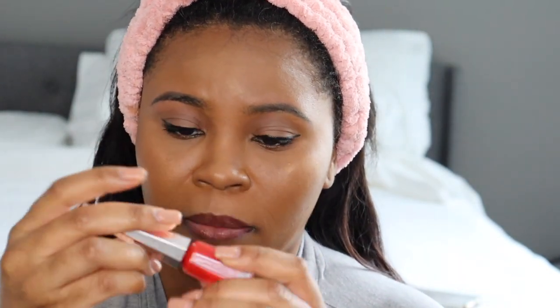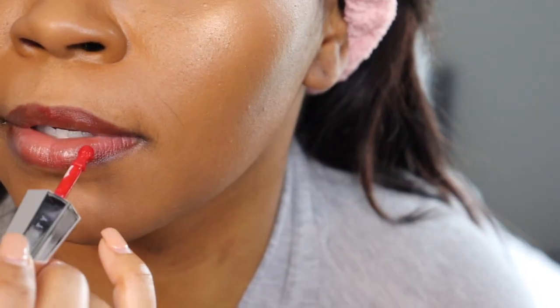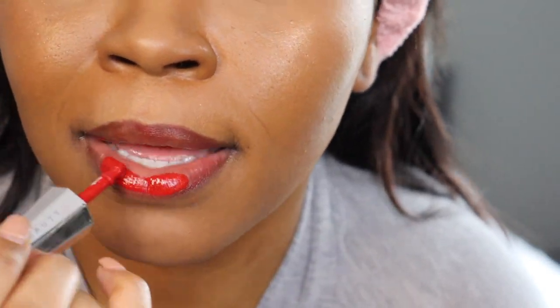Now, when I was doing the bootleg MAC, I would do MAC Brave Red Lipstick and then put the bootleg MAC on top of it. But I'm really about to find out what this is about. This is literally my first time opening this and trying it out with y'all. So, just gonna put a little bit on. This applicator looks interesting. Okay.